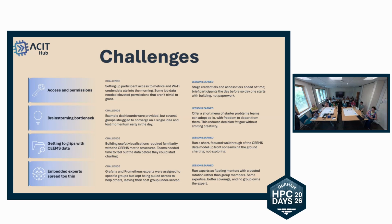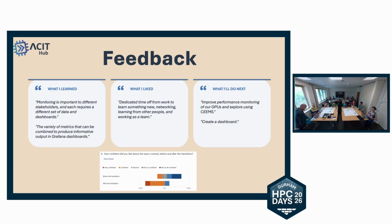on the day. And the last thing was we had some subject matter experts, but we embedded them in the groups, in the teams, and they would end up getting dragged out of those teams to help other teams, thereby abandoning their teams because they were spending a lot of time helping other people. So I think something we've learned there is to have floating experts next time.